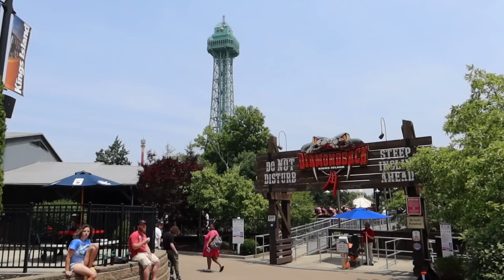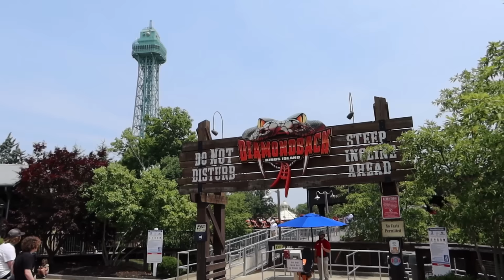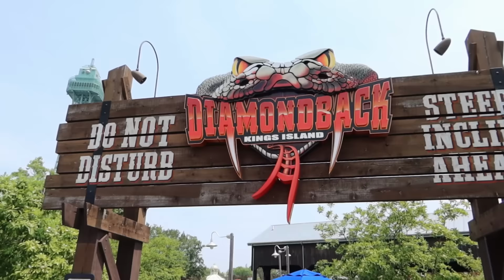Up next, we're going for a ride on Diamondback. This is a 2009 B&M hypercoaster, and I do love my hypers, and this is a fantastic ride from what I remember. I also love the sign out the front just here as well. Look at that, Diamondback. You've got the snake just there, the track coming out of its mouth, which is absolutely awesome. Do not disturb. Love it.